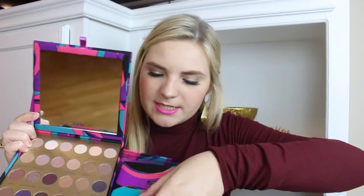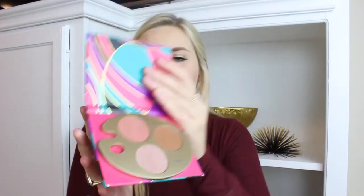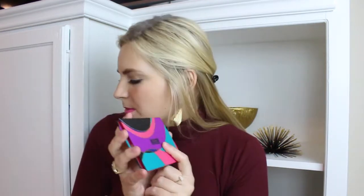And then there is an individual palette. And here's what it looks like. And it has your contour, highlight, and bronzer, I believe. I really love this is in a little palette, so you can take it out. It's definitely a lot easier to travel with. So I wish that they would actually do the eyeshadow like that as well, so you wouldn't have to carry this big thing around. But I'm glad they at least did it with one thing.